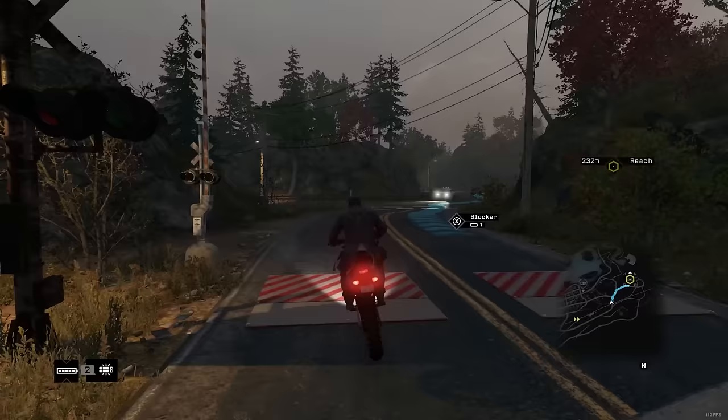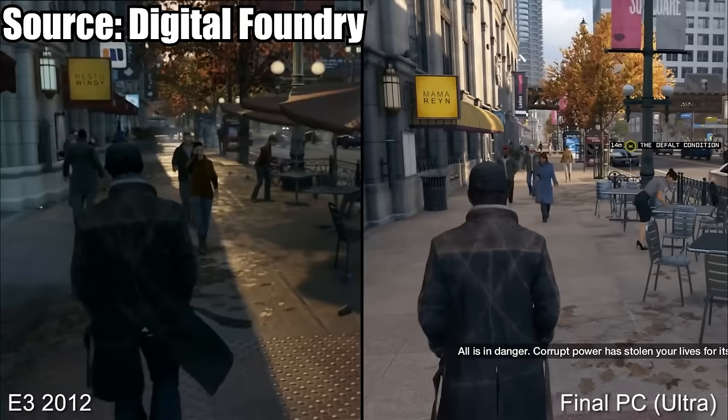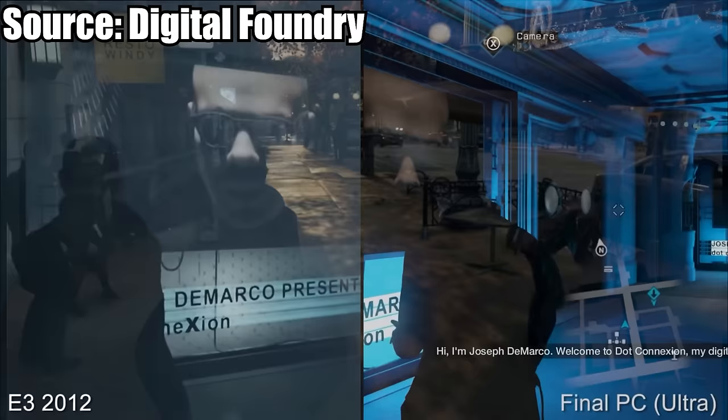Despite the downgrade the game took in graphics, I think it still looks pretty good. And holy shit, I did not realize what a downgrade it was. Like, there's this Digital Foundry video comparing the E3 vid to what we got. And man, did things like the lighting and shadows take a massive nosedive, along with the quality of the textures.